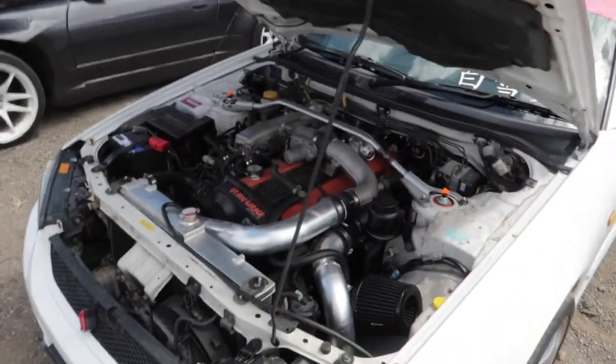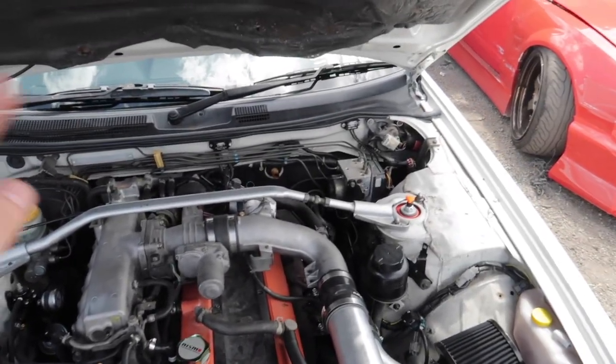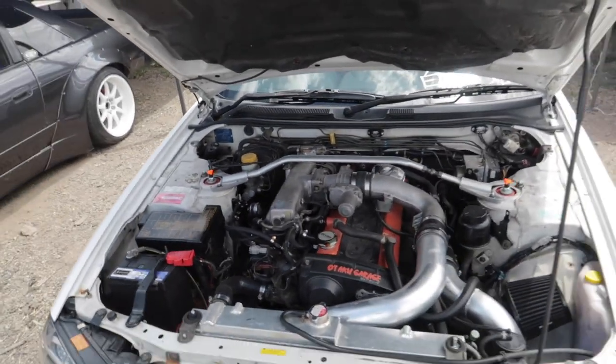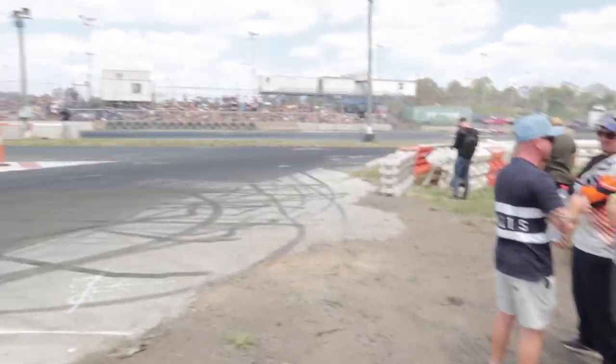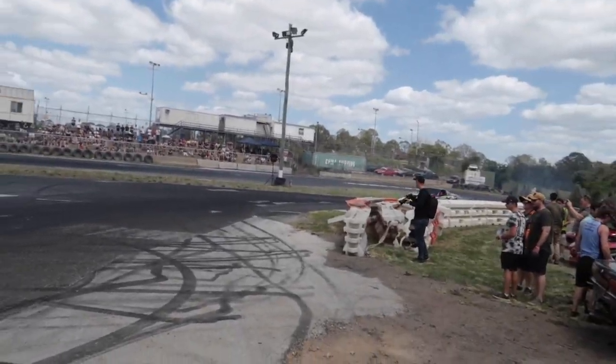Laps were amazing, the power was great. Then all of a sudden I started getting a breaking up issue at around 5,000 RPM, and we think it's a spark plug or a coil pack, so we're gonna have to let the engine cool down so we can work on it, and then we'll try and diagnose what's going on. But it just sucked because the first two laps it felt so good, man.